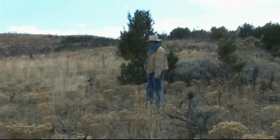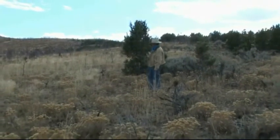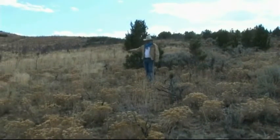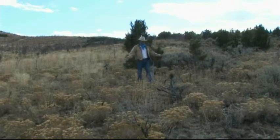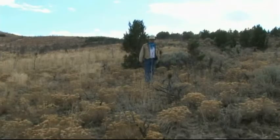This is an example of the edge of a wildfire. It's about 4 years old. This was not reseeded, so it's all native grass, and it just gives an example of the amount of forbs and grasses that would come back in the area that burned as opposed to the side that didn't burn.